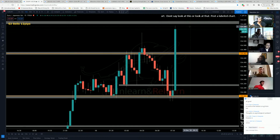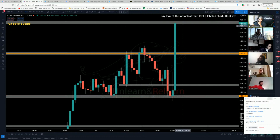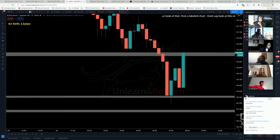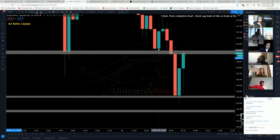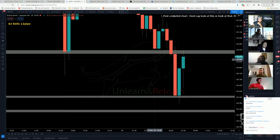Wow, crazy. We were right about this news too. They kept the rates the same, and it had to move bullish, and we're tapping that area now. GJ is also coming back up to this support area right over here. GJ is coming to retest the resistance on the hourly candle.